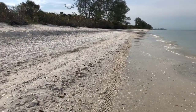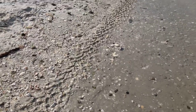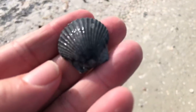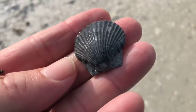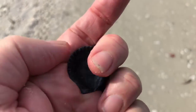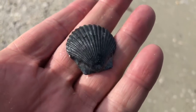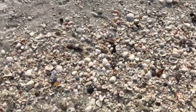There's a nice little black scallop shell down here. Little black scallop. Nice looking little shells. Pretty common, the black scallops. There's another one right there.